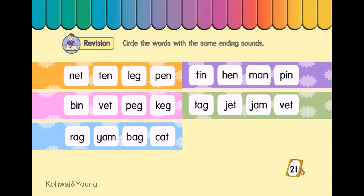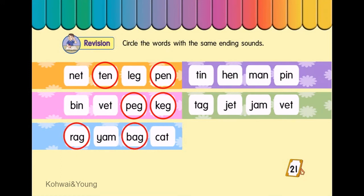Revision. Circle the words with the same ending sounds. Ten, pen, peg, keg, rag, bag, tin, pin, jet, vet.